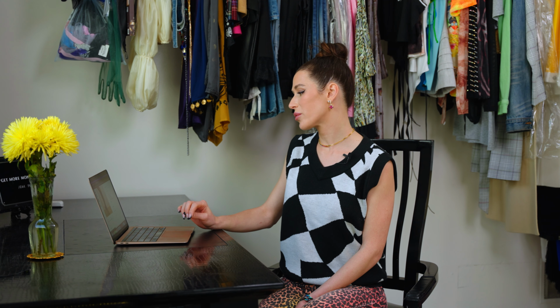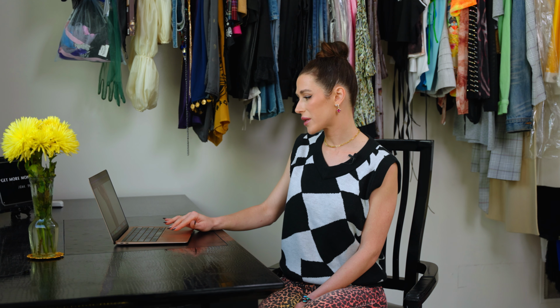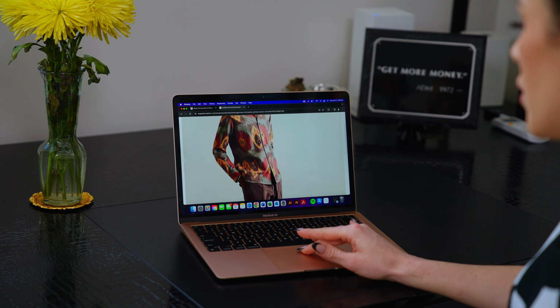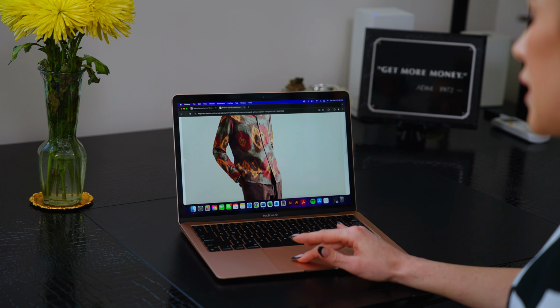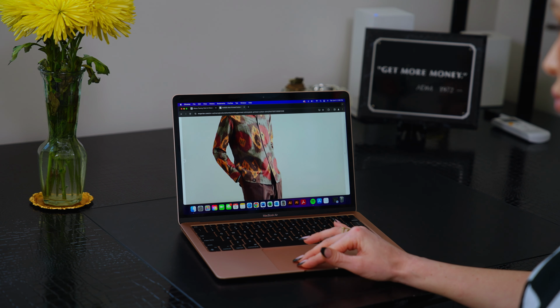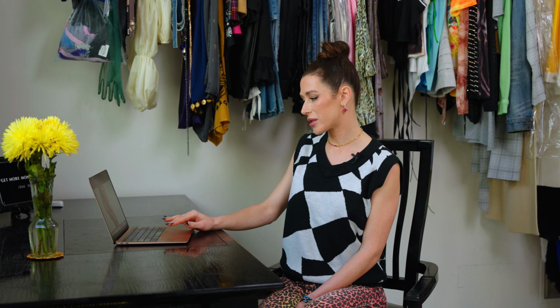Size and fit, that's what you want to look at. The model is wearing a medium. Now let's look close up at the model. Here's what you want to look for, guys. Where is the sleeve hitting at the wrist? And where is the bottom of the shirt hitting at the waist? This model is roughly about 6 foot.